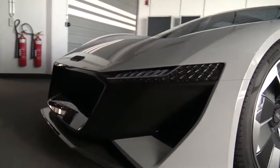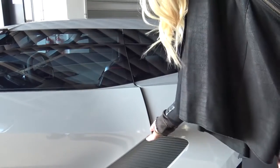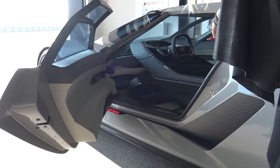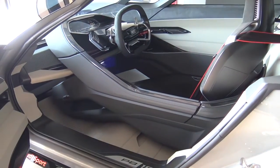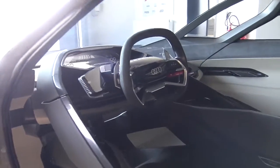Take a look at the headlights as they go on. We all love lights, right? Come on. Okay, here we go. All right, guys, look at this. Look at what is happening right now. The chair is moving towards you. So this whole area comes towards you so that you can get in better, right? So let's just hop in.